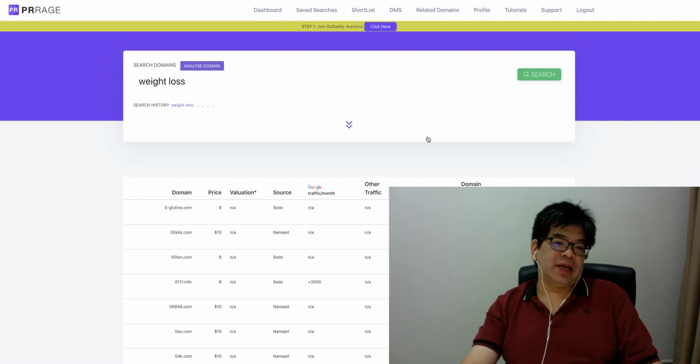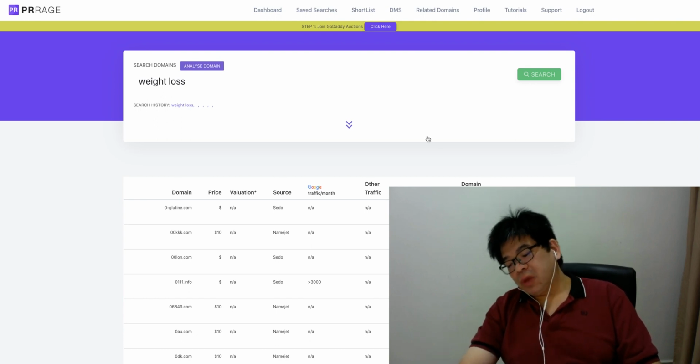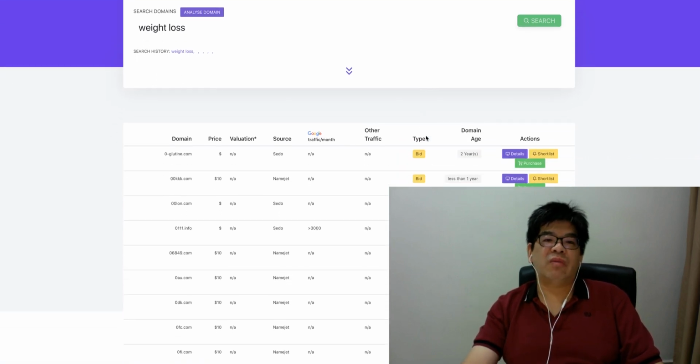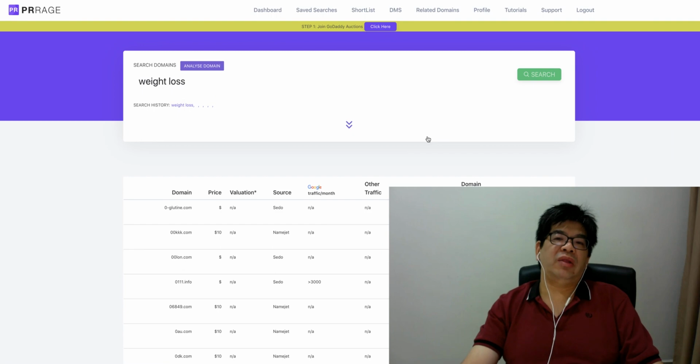They will give you all the profile about the domain, such as backlinks. If you have more backlinks, then the domain definitely has more value. So when you sell it to a third party, definitely you're going to sell at a higher price.